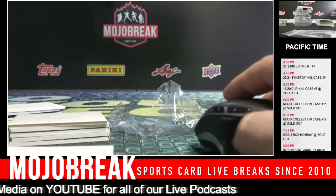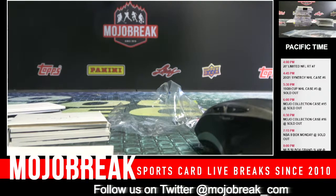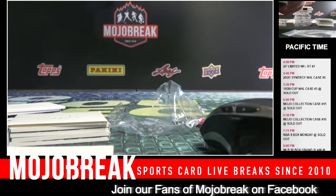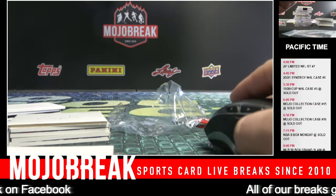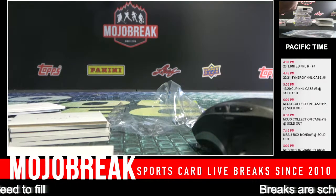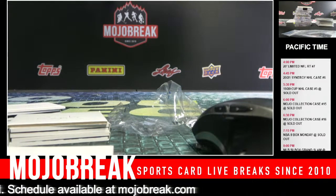Most hits overall, Yankees get an Elite Extra Box. Yankees also get an Elite Extra Box for most hits, career, auto subject. And the Phillies get an Elite 2020 box for the most home runs career.